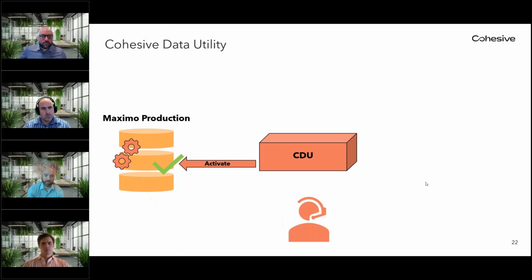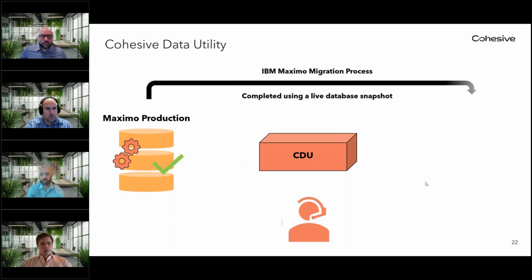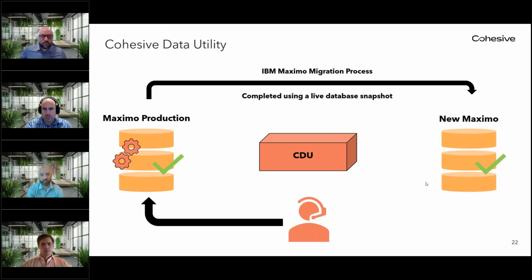What we can then do is, by taking a snapshot of the current Maximo production database or backup, we can take that away and complete the IBM Maximo upgrade process. Now that might have various upgrade versions depending on what version you're currently on. It may have various different complexities. Maybe there's issues that occur with the IBM tooling.